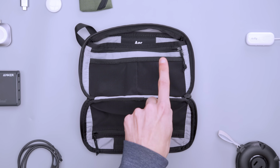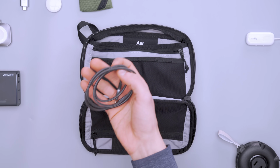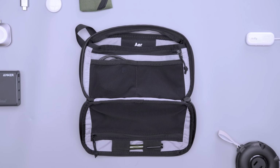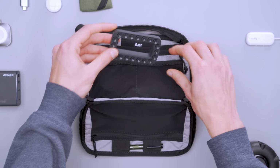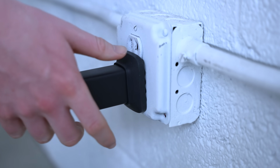On the other side, there are 2 mesh pockets that look just like those in the Sling. I put my Anker 765 USB-C cable in one, and the length I bring depends on my needs. The 6-foot option works well when you're far from a plug, while a 3-foot option works well when you're just charging your phone from your laptop. And the other pocket is the suction cup for the Anker wall charger. It's pretty heavy, and that keeps it from falling out of looser outlets.